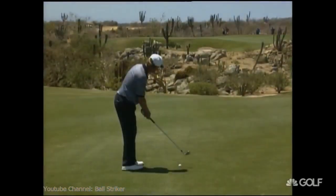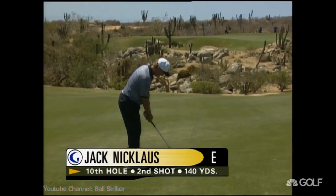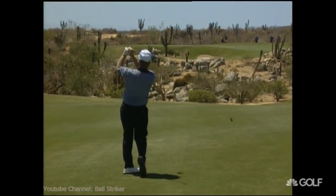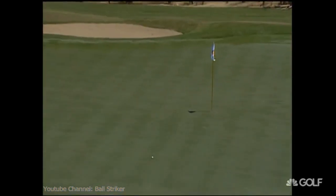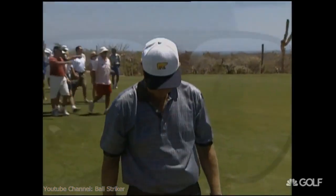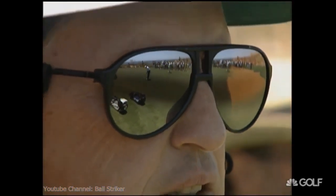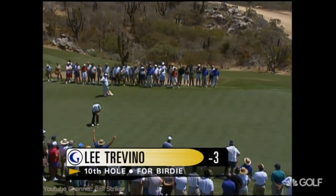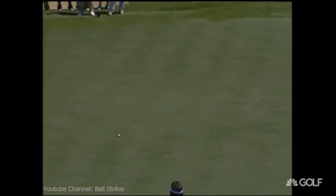Hit a good one. Now Nicklaus, this from 140, also with a nine iron. Perfect for distance. On the green, Lee Trevino will putt first. A little reflection on the beautiful weather here. It's about 25 feet.